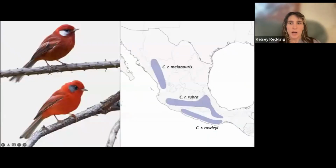And here is the range map for red warblers with their associated subspecies. You may have noticed from the last slide and on this one that there is one visible difference between these red warblers, and that is in their cheek patch colors. So the northernmost group found in Sinaloa, Chihuahua, and Durango, known as Cardellina rubra melanaris, has the darker gray cheek patch, while the 2 groups to the south, Cardellina rubra and Cardellina rubra rowleyi, have a lighter or more silvery cheek patch. And all 3 of these separate groups are found north of the Isthmus of Tehuantepec.